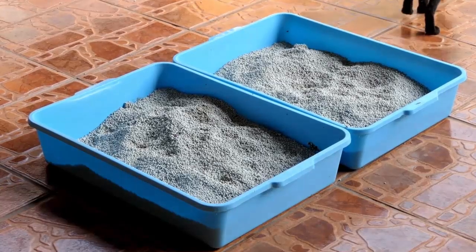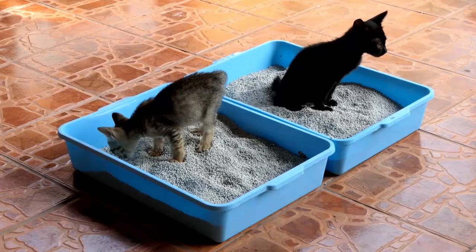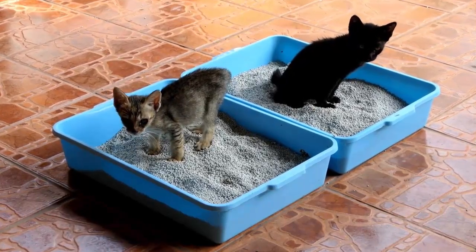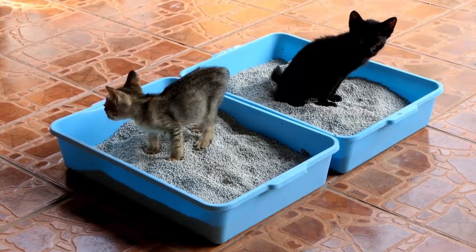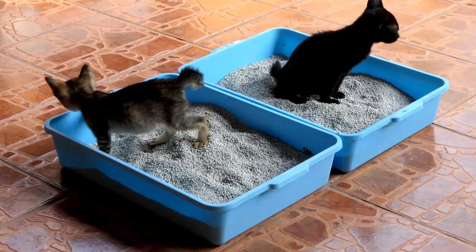When purchasing a litter box, choose one that your dog can easily step into and move around in. If you have a male dog, opting for a box with higher sides can help prevent urine from splashing outside the box. 6 steps to train your dog to use a litter box.